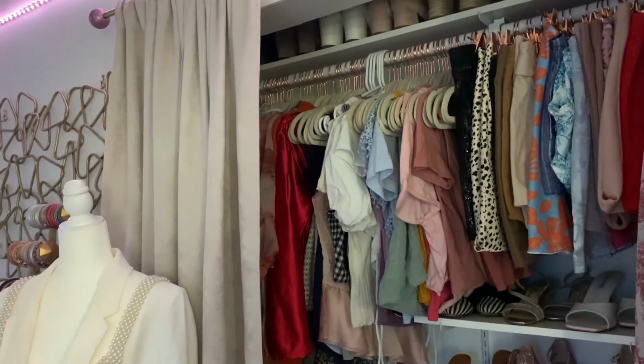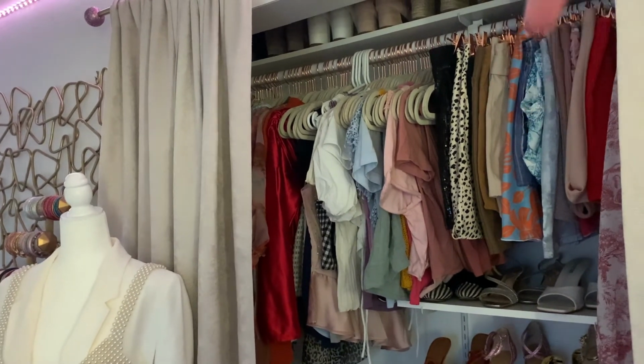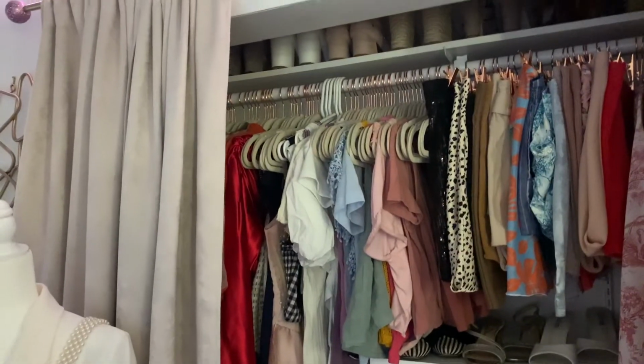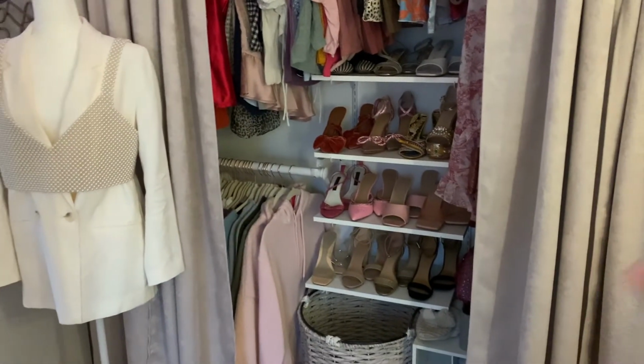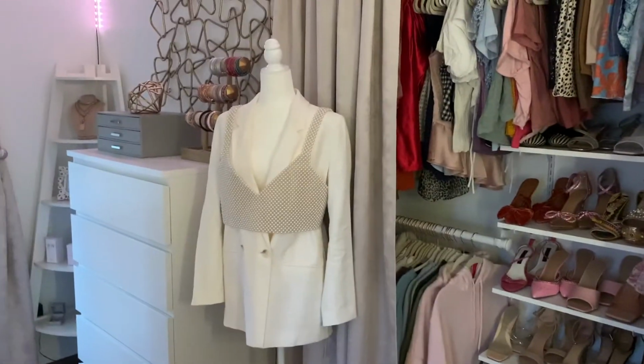Again, the only reason why these hangers don't match is because, like I said before, I didn't have enough. I organized all of my skirts, my shoes. I think I'm going to save this side for afterwards because I do have some purses that I need to organize. But yeah, so now I'm going to move on to the other side of my room.